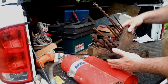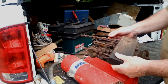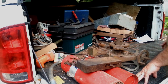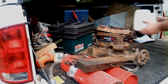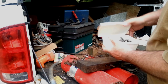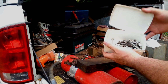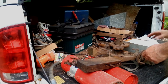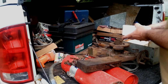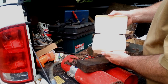Here is a crude rack of bits for a bit and brace. And, oh yeah, here is an aluminum container. It's Charmin. White things here with hardware in them. I haven't even looked in these, okay? Just that top one. Oh, that's nuts. He didn't seem to have all of his hardware sorted.